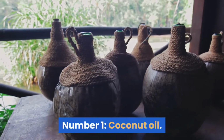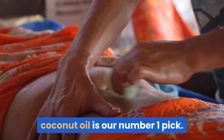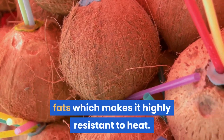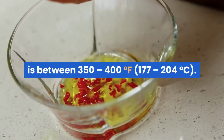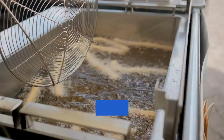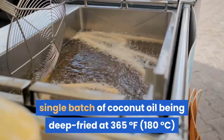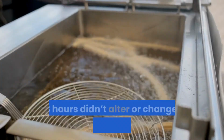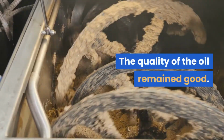Number 1. Coconut oil. Out of all the different oils to choose from, coconut oil is our number 1 pick. Coconut oil contains a high amount of saturated fats, which makes it highly resistant to heat. In fact, the smoking point of coconut oil is between 350 to 400 degrees Fahrenheit, 177 to 204 degrees Celsius. A research study from J Food Science Technology tested a single batch of coconut oil being deep fried at 365 degrees Fahrenheit, 180 degrees Celsius, for 8 hours. It didn't alter or change the structure of the oil by much. The quality of the oil remained good.